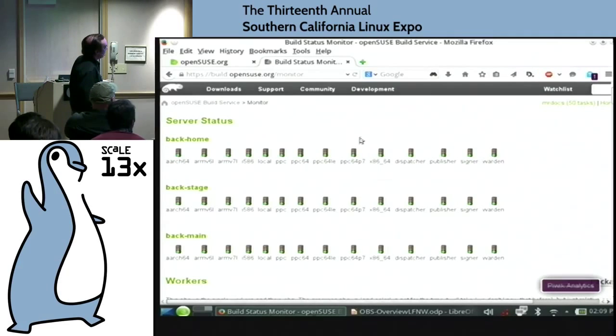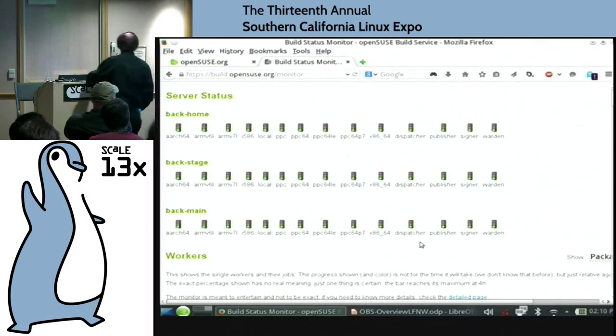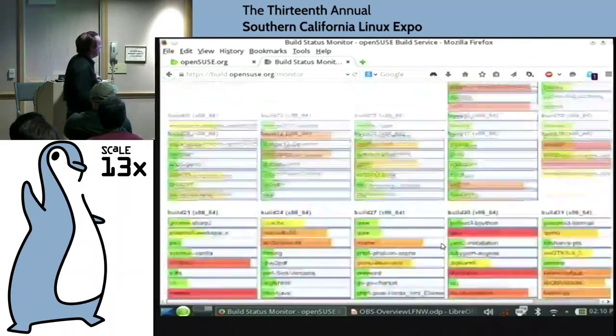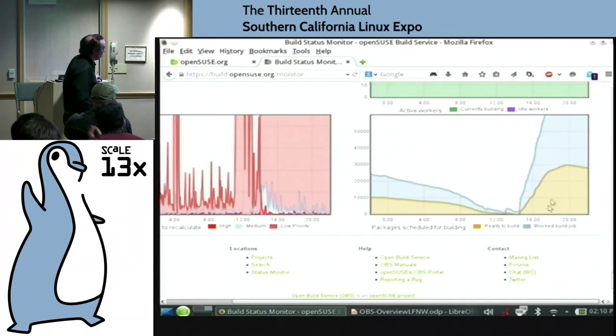So you can see the server status, and all these things, green lights. So you can see here, we're building everything in the back home, backstage, back main, and workers. Workers are the actual systems that do the builds. So you can see we got quite a few builders. There's like 500 builders. And you can actually see here how many packages are waiting to build and are blocked.